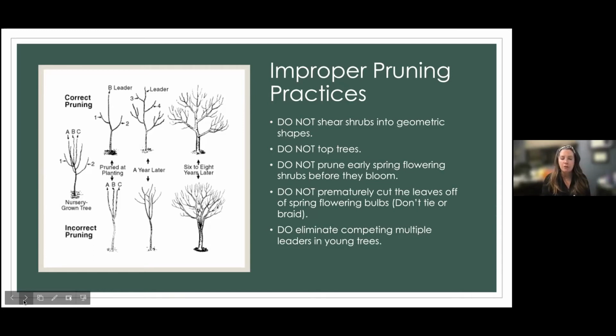And then make sure if you get trees, I see this a lot in our box store type trees, ones that have been improperly trained at the nursery, you can eliminate your multiple competing leaders. If you look in this picture here, at the incorrect pruning where it says ABC, those are three leaders. We don't want that. We want to have one leader like you see in this correct pruning. The leader is just the main guy in charge, all right? That creates good branch angles and we keep from getting really bad splits in windstorms and things like that.